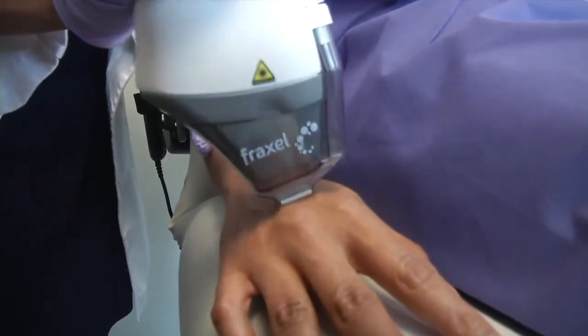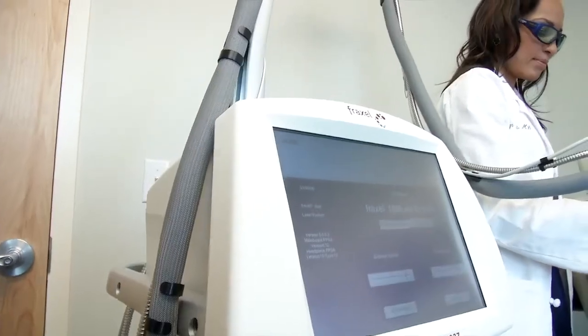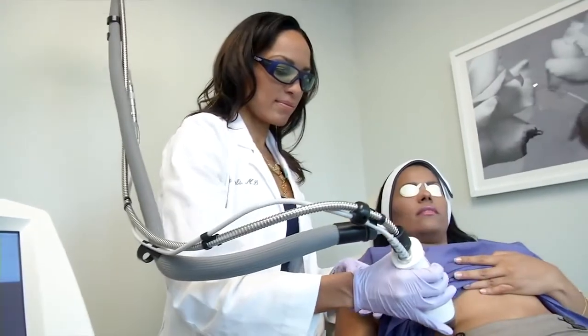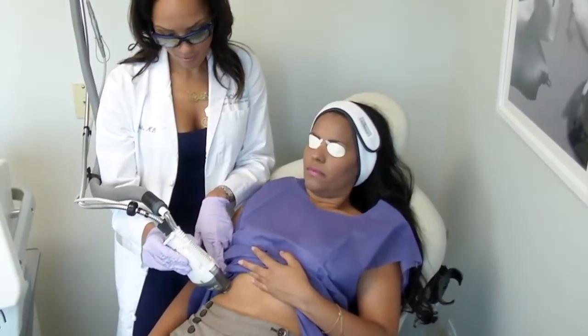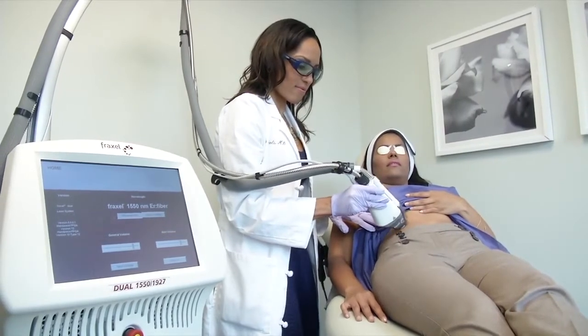So the Fraxel Laser can be used not only on the face, but other parts of the body. For instance, on the hands, which can be a telltale sign of aging. Also, I've used it on areas of the body for stretch marks. So we all know that stretch marks is a very difficult condition for women to improve, even men who've gotten stretch marks from growing as teenagers. So the Fraxel Laser is the first thing that I've seen that actually can really help reduce the appearance of stretch marks.